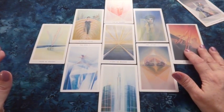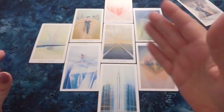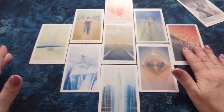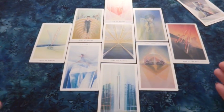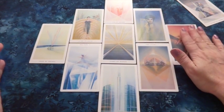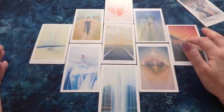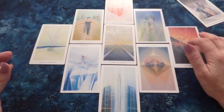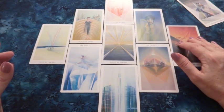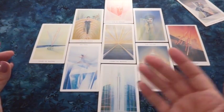So we get that feeling that if things stay as they are, which is how I view the future card, if things stay on the course that she's going on, she's definitely not heading into a stable place. She's not feeling stable right now, and she's definitely not heading into a stable place. So that certainly fits with her possible future, which tells us something does need to change here.